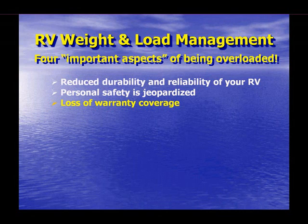Loss of warranty coverage. Your RV may be the second largest purchase you have ever made. At very least, it represents a serious expense for most of us. The loss of warranty coverage because you operate beyond the limits of the RV could be catastrophic.